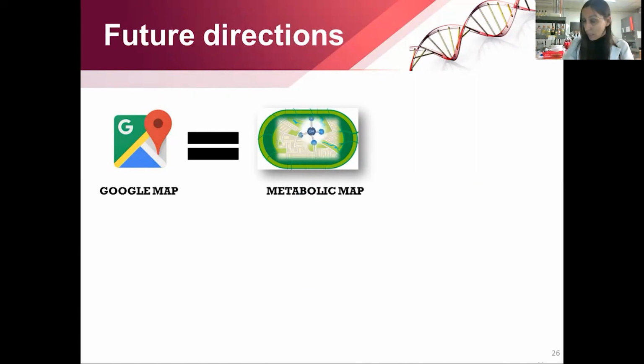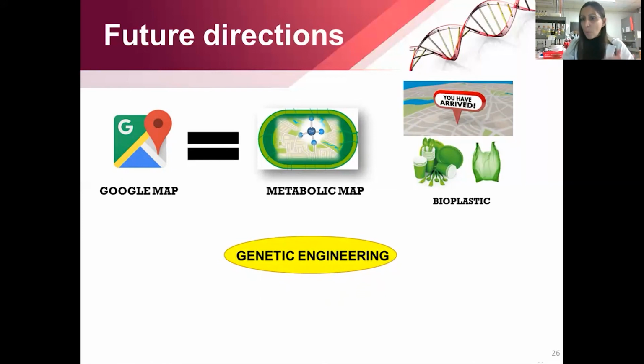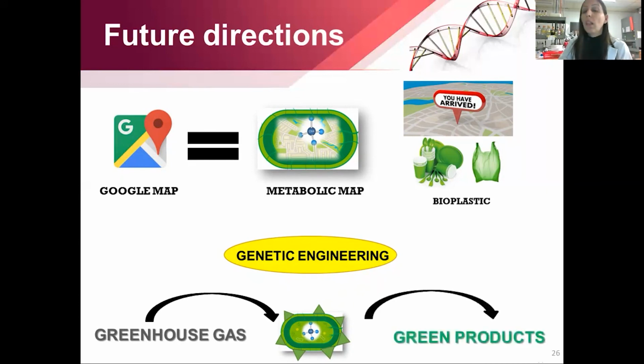You have methane inside the cell, and there are various roads that this methane can take to arrive at a target destination. And the target destination is our PHB, which is a bioplastic precursor. Once we complete the metabolic map, our goal is to develop a genetic engineering strategy, which can result in a novel modified organism, which will help us to convert large amounts of the greenhouse gas methane into large amounts of green products. That is how we will take care of our planet. Because remember, there is no planet B, and we all have to be aware of that.